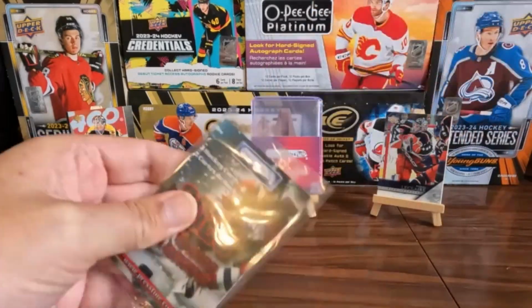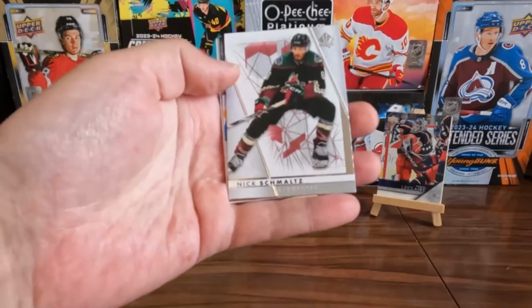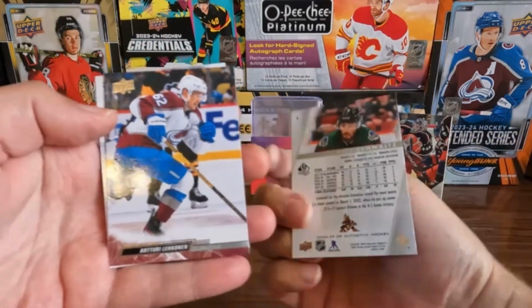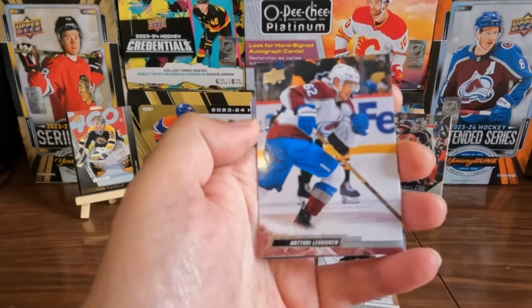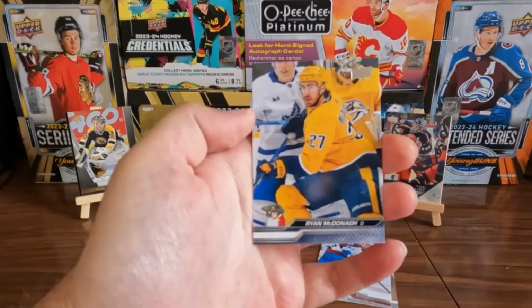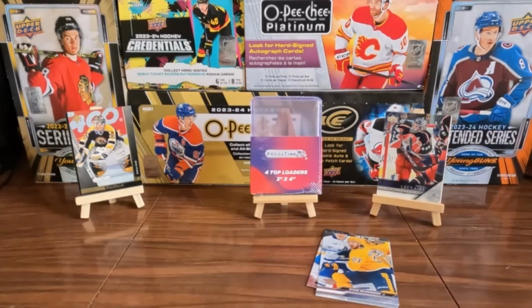See if we can find a Nick Schmaltz on the SPA. We got a Turi Lehkonen. Okay. And we got a Ryan McDonagh to finish off the 2020s.